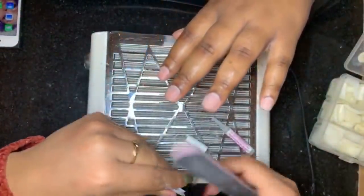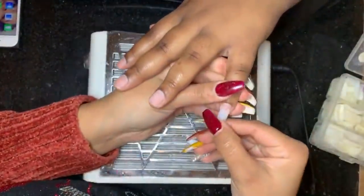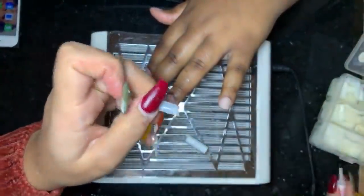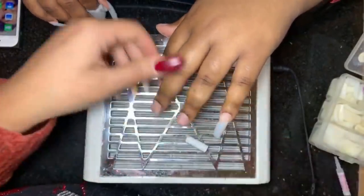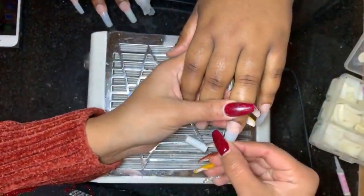People are telling me to do gold glitter. Oh. What did you have in mind? Like colors, or you just don't know? I let you do what you do now. I trust you. Oh, Lord. Now, them, I don't know, but you, yeah.